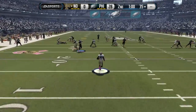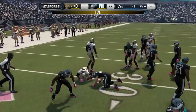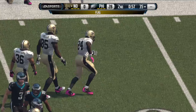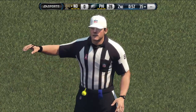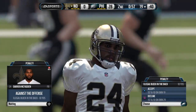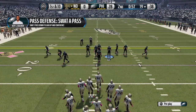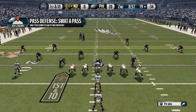Cooper's got a chance to return this one. Got a flag. Illegal block in the back. Return team. And the illegal block in the back is going to move this team back. Yeah, you know, Jim, the rule of thumb here is if you can read the name on the back of the jersey, don't block it.